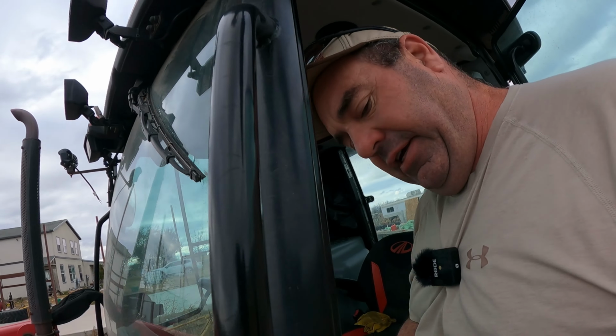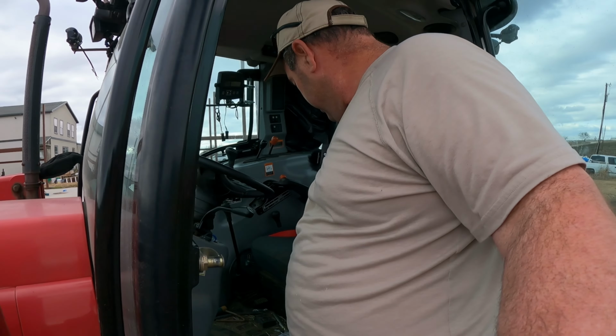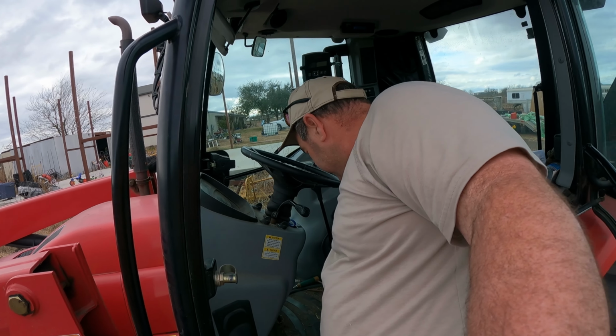We'll let this diesel heat up for a few minutes. It was cold last night. It's been warm all day today, but it's still going to be a little bit cool in here. The engine and the diesel are going to be a little bit cool still. It's been cloudy all day until just recently started getting a little bit brighter.